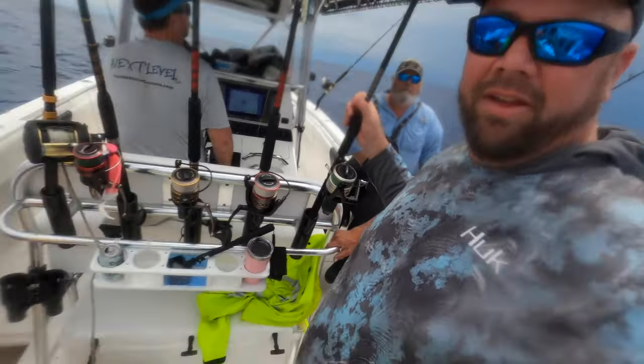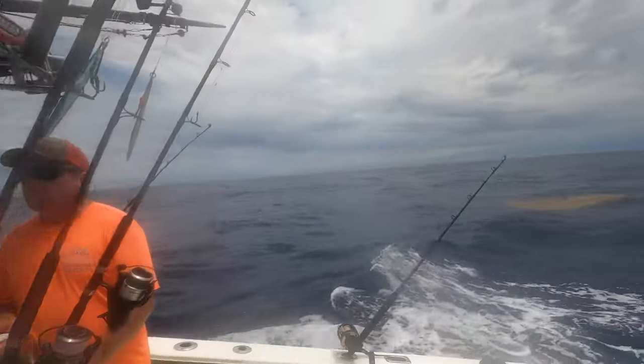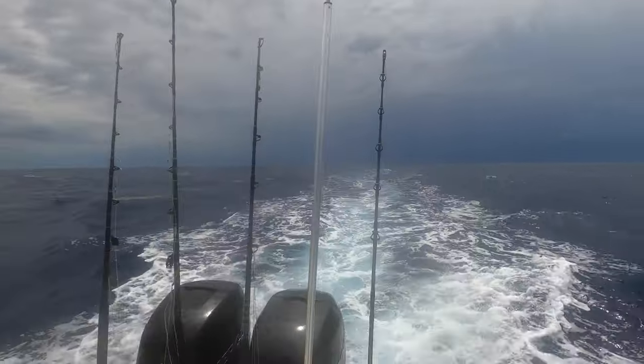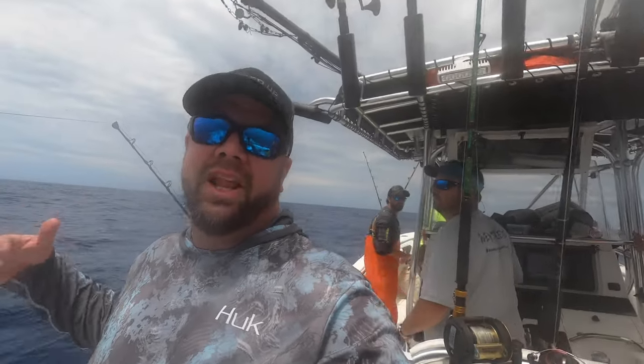All right, we're going to get back on it. We got two hooked on. All right, we got three in the boat now. Spreads back out. We're on a nice weed line. Boom. Getting some good footage, some lit up dolphins.